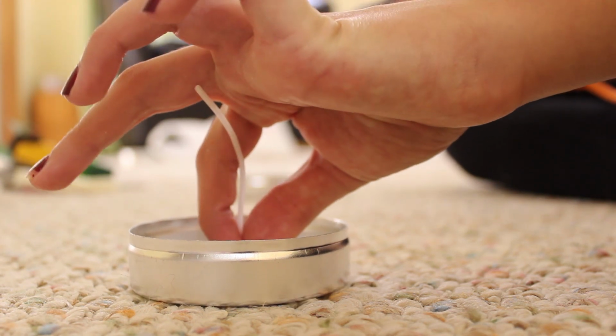You may actually want to put a little bit more around the base, because one of mine actually fell out of the little metal part at the bottom of the wick, and it was very difficult to get it to actually stay upright then. So you want to make sure you do that beforehand, and then you just let them cool and you'll be all done. I also decorated the cans super cute.